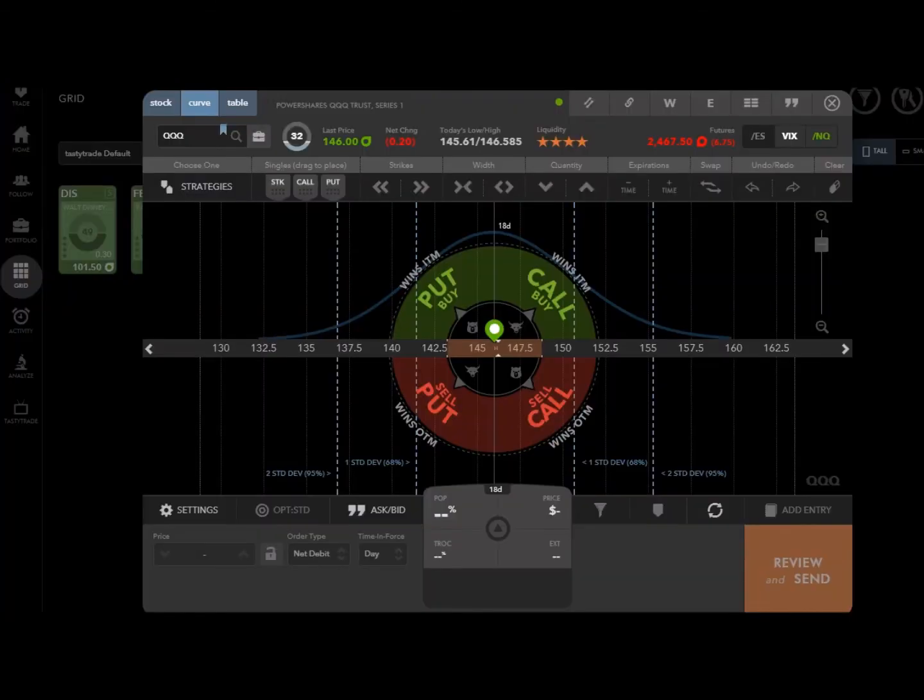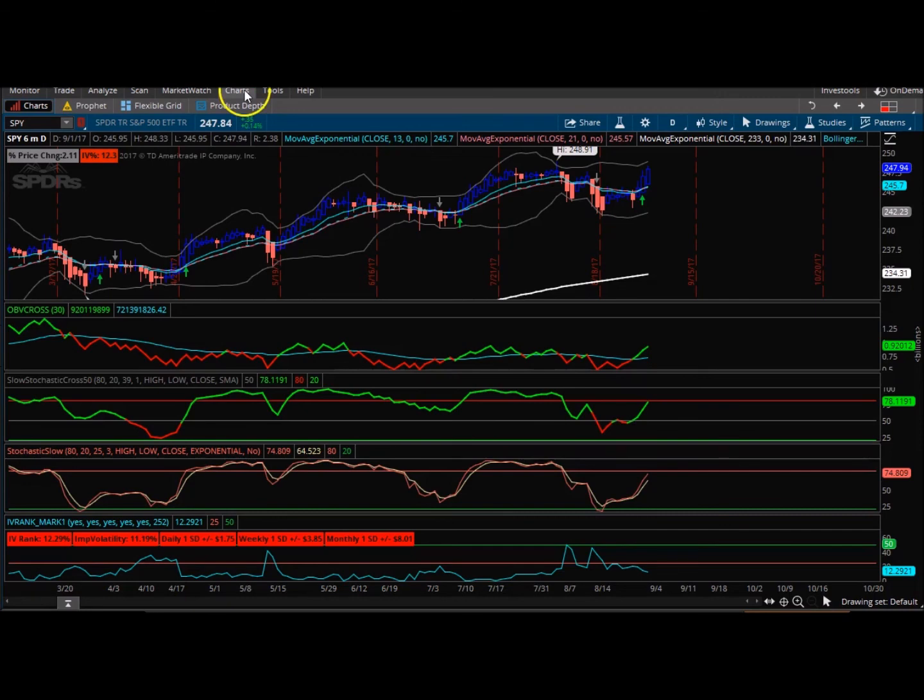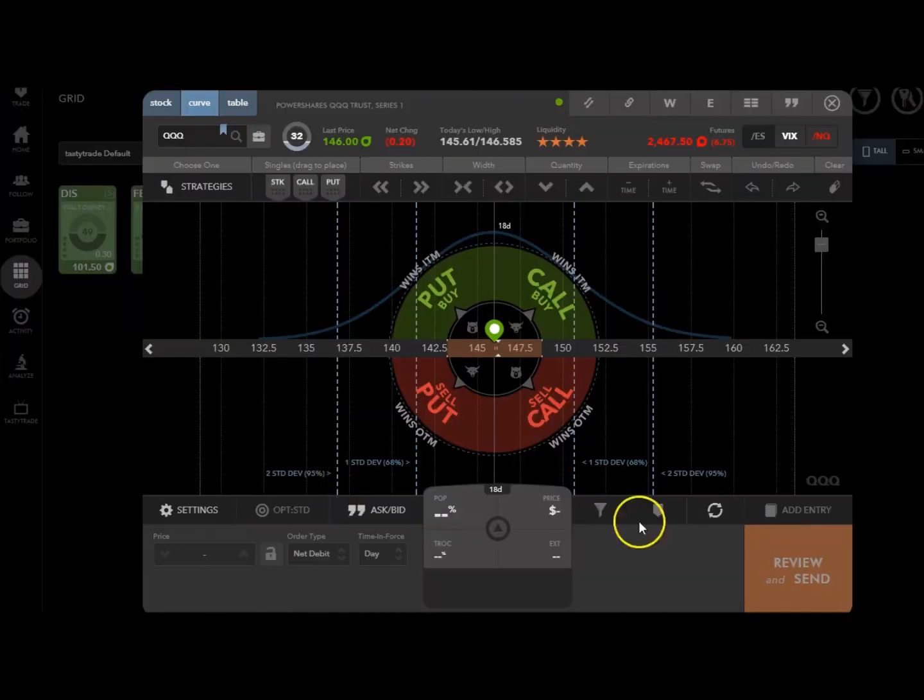Okay. By the way, here's my Thinkorswim chart setup. Here's what I used to use for day trading and whatnot. Now I want to use it just for teaching purposes. I don't use this to trade. You can do everything right here with your Tastyworks platform, right?